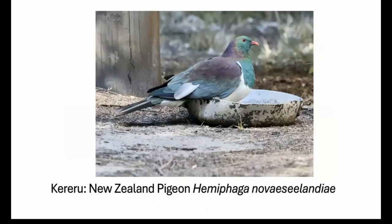I was on Kapiti Island, New Zealand, and I found a kereru, the New Zealand pigeon, that was drinking from this tin dish. Now, when I went over to look at the tin dish, there was almost no water in it. And I wondered, how can this bird drink when the water level is almost nil? But above this tin dish, there was a cylinder, and that cylinder was filled with rainwater. So I opened the tap on the cylinder and filled this tin dish with water.